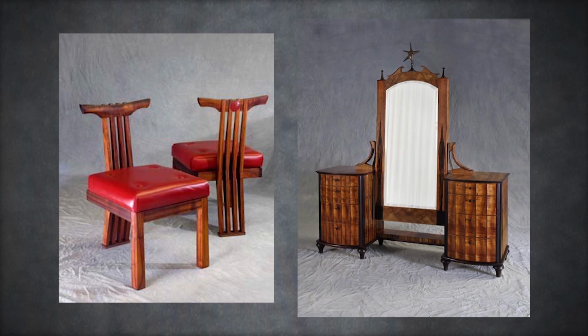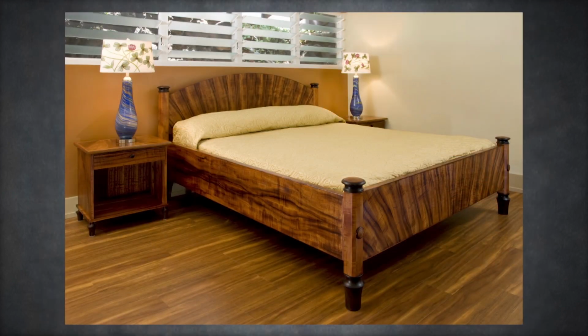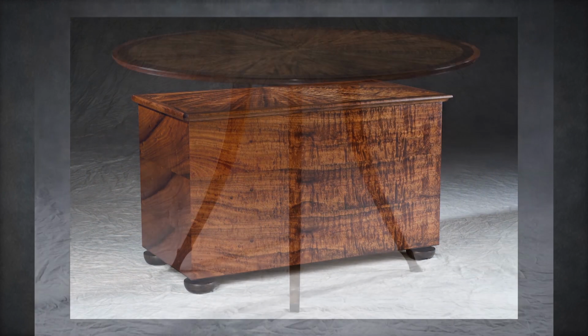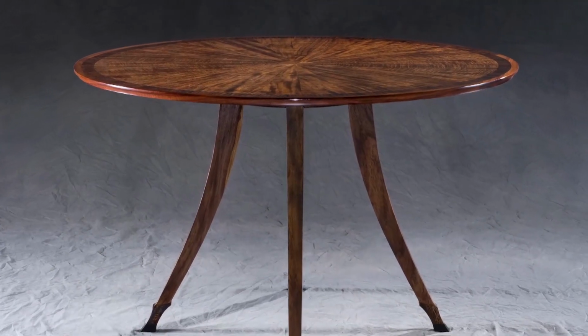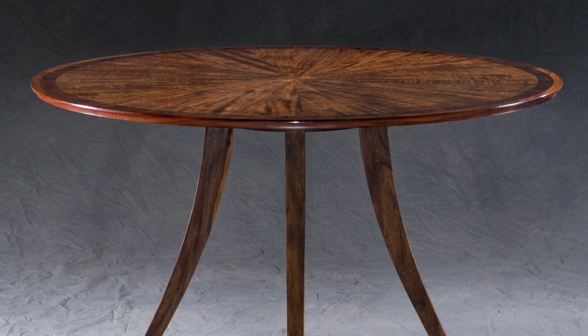Nowadays, I do almost nothing but very large works. Dining room sets with a table and a chair. Bedroom furniture, did a lot of that. Beds, nightstands, chest of drawers. I've always liked koa with little accents of very dark wood. It kind of makes the koa pop out.